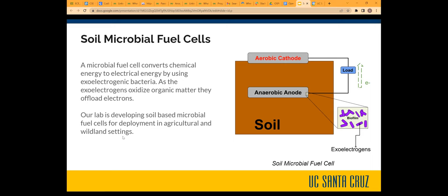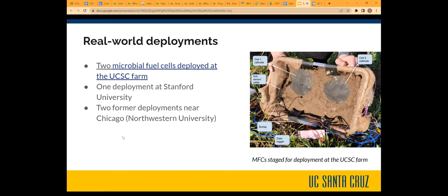So I'm going to change course a little bit and start talking about what our lab has done so far in order to characterize and understand these microbial fuel cells and how to use them, and what we plan to work on in the future. There have been some real world deployments on farms, and by that I mean there are microbial fuel cells in the dirt, in the ground, for study. They're being monitored by data loggers and they're connected across the load. We're studying power patterns, how much power is being outputted in relation to certain environmental phenomena. Like I said, there are currently two at the UCSC farm, which you can go and check out.